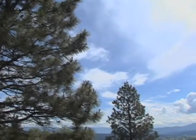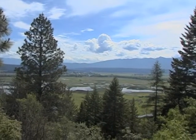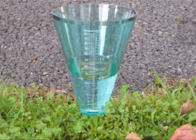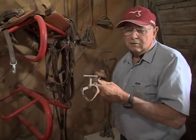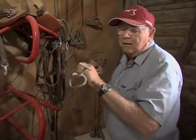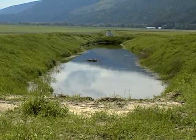The Kootenai River Valley, near Bonners Ferry, Idaho, is a great place to raise cattle and crops because the climate is cool and moist. Average rainfall is 22 inches per year. Local rancher Merle Olsen, who also serves on the Idaho State Brand Board, doesn't worry about running out of water. Flooding is a much bigger concern.